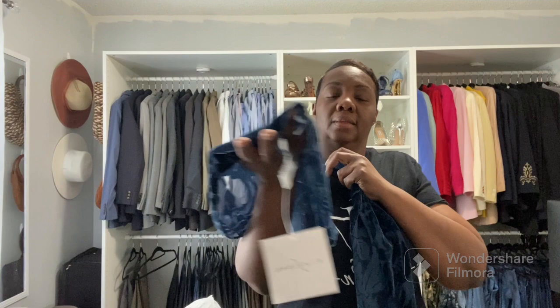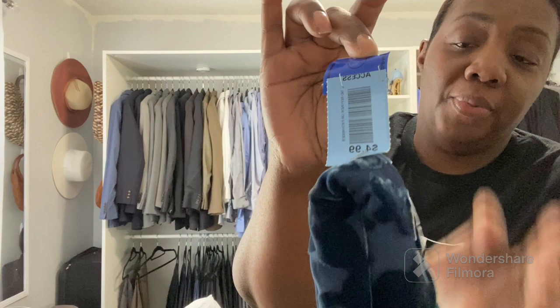Look at that. This could be a top where you can wear a bralette under it, but it's really, really beautiful. I love it. I wish y'all could feel the quality on it, but got this for either half off of the $4.99 or 75% off the $4.99 from the thrift store.